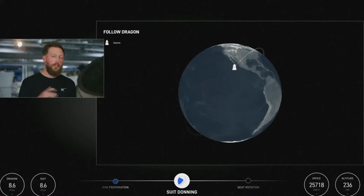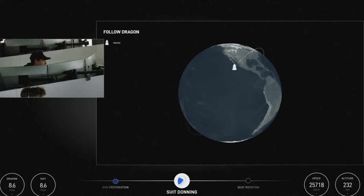And hey, if you're just tuning in, we are still waiting to really kick off our spacewalk today. So right now the crew is inside the spacecraft. They're getting suited up. We should be hearing some comms from them pretty soon. And then SpaceX Dragon EV1 is completing glove zipper closures, but at this time we are ready for seat rotation.